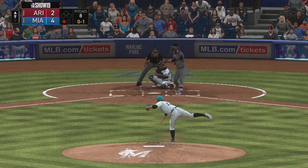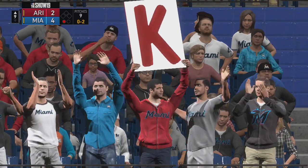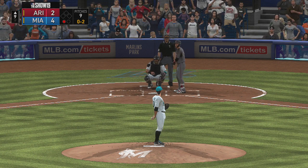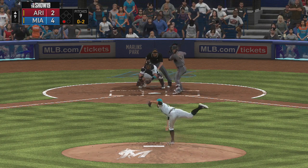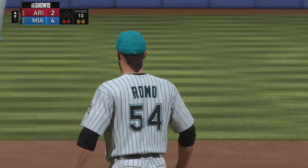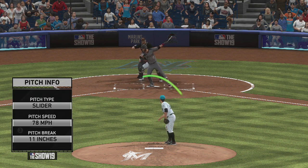On its way, the 0-1 pitch. Late that time for a strike. Bases are empty, 1 man out. And the slider gets him swinging. 2 gone. It's so hard to hit when you're behind the count 0-2, right? You have to protect for the fastball. You have to look for the soft stuff down and away. You're really at a disadvantage when you fall behind 0-2.